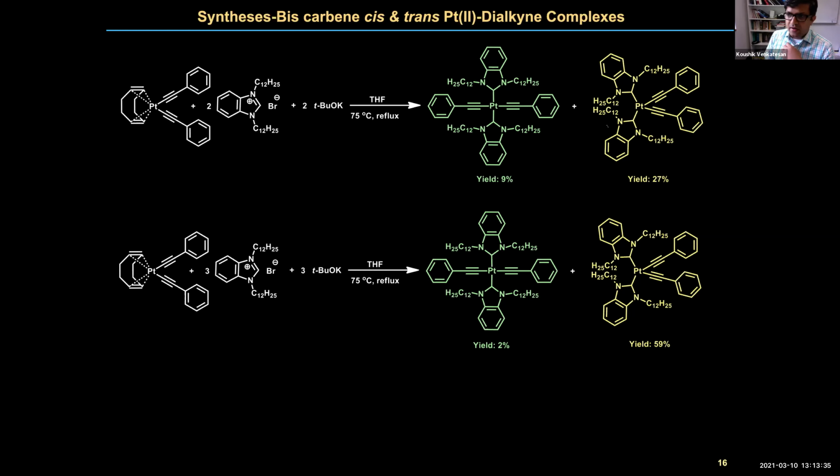Now, these were cleanly separable by column chromatography. When we increased the stoichiometry of the carbene in the next reaction, we obtained less of the trans and more of the cis. So this was suggestive of the cis complex being the kinetic product and the trans complex being the thermodynamic product. That is something that was very good for us. Now, 2%, 9%. So how do we go from there?